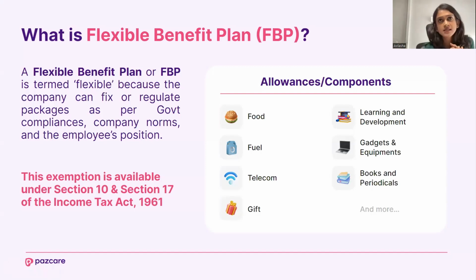And lastly, if you don't have the budget but you want to implement it, that's the best part about flexi benefits. All you need to do is have a policy in place, have the necessary components that you want to offer to your employees in the next financial year, and get your employees' consent. That's all it takes for you to implement flexi benefits.